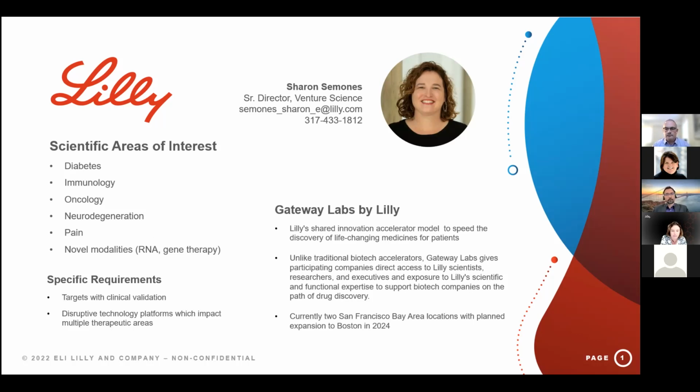So we currently have 2 spaces in the San Francisco Bay Area. We actually launched our first space during COVID and filled it up a lot quicker than what we anticipated, which is why we expanded into our second space. Typically, those companies tend to be a company that's graduated more from a JLab situation. So a company that's looking at raising Series A, not necessarily a seed company. And this model will be expanded into our Boston site in 2024. So I hope that gives you a little bit of a flavor of things that are happening at Lilly.